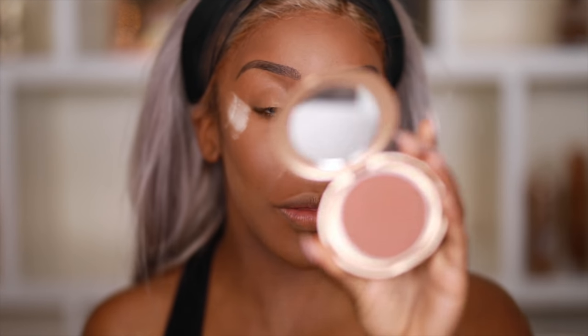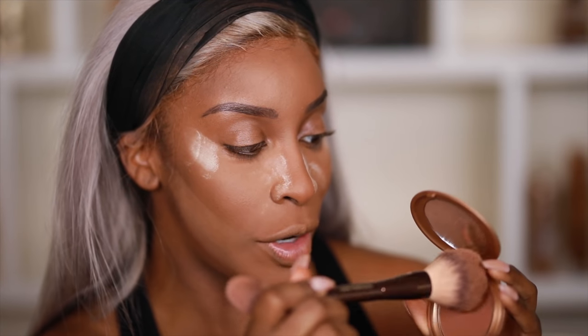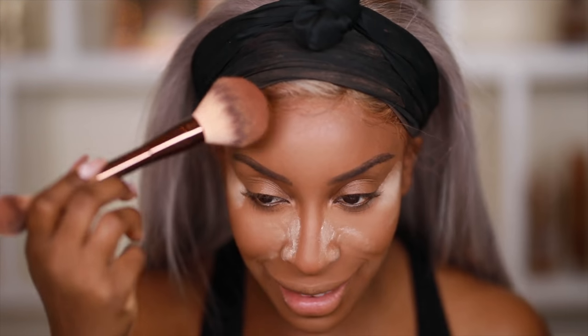I'm gonna bronze using this Milani Earth Glow Pressed Powder. I actually get a lot of compliments whenever I use this as a bronzer. It's gorgeous. This Milani Earth Glow just came to do what the girls never thought they could do or ever even imagined. And this is especially helpful with blending the lace. Lace care is self-care.